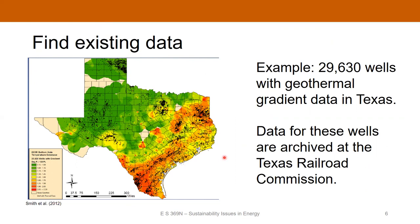These are archived by the Texas Railroad Commission, which, for those of you who don't know, is the state regulatory agency in charge of regulating the oil and gas industry. There's historical reasons why they've retained the name the Railroad Commission, even though they're the oil and gas regulator, that we're not going to get into, but that's what we're looking at now.